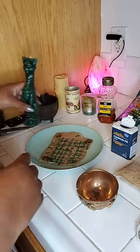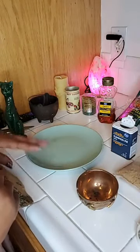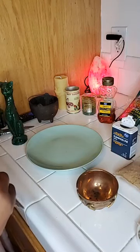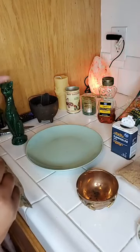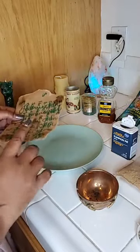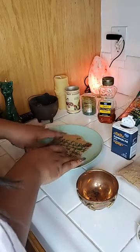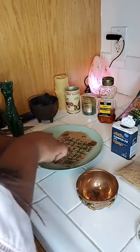So what you're going to want, and if you notice, I'm using a green plate because this is for money, obviously. This is an optional step, but whenever I'm doing my rituals, I really like to work with color magic. That's something that I feel like does give a boost and a bonus to your spell work. So I have a green plate, but feel free to use any plate that you want. I have my petition written out on a brown paper bag. So the petition is written out very specifically, and then name signed across it.